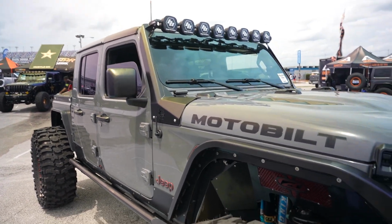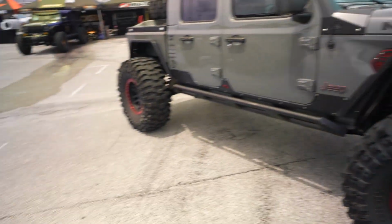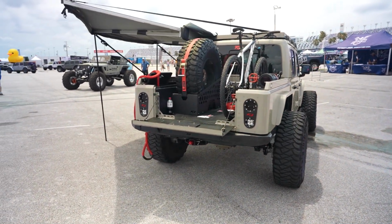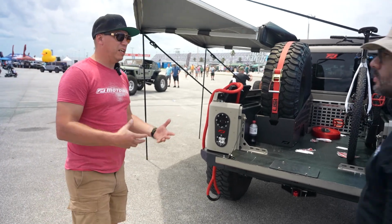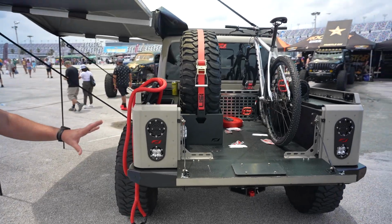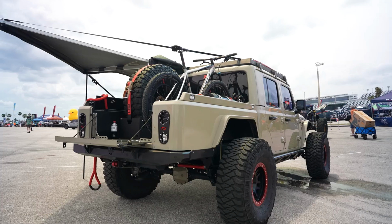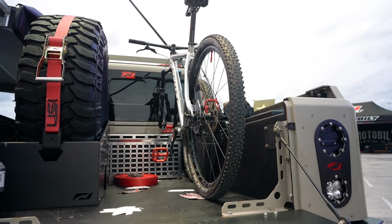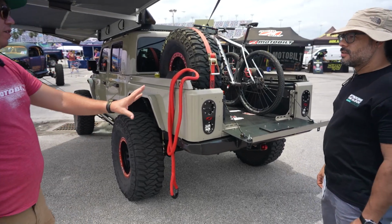Cool. And I see another vehicle over here with a lot of your parts on it too. Very similar, it's another Gladiator. Yep, so this one's got a little bit different approach. This is more of a lifestyle vehicle, someone that still wants to use their vehicle. This is my personal vehicle, so I use it for a lot of different things. My daughter's into motocross, so we can throw the dirt bike in the back, put an awning on the top, turn it out, so we have some shade from the sun.